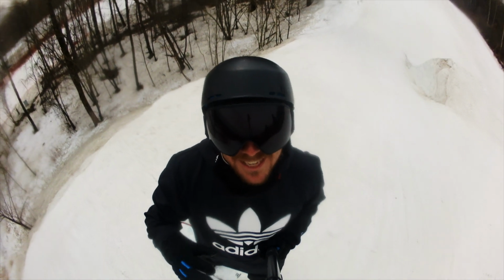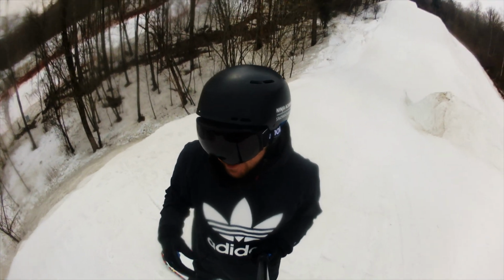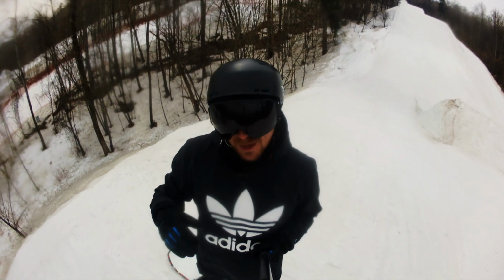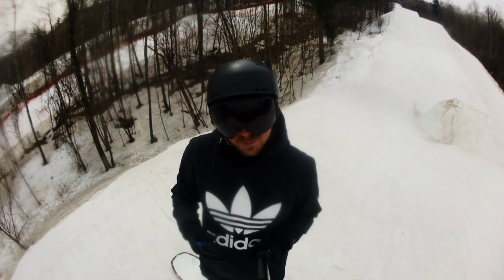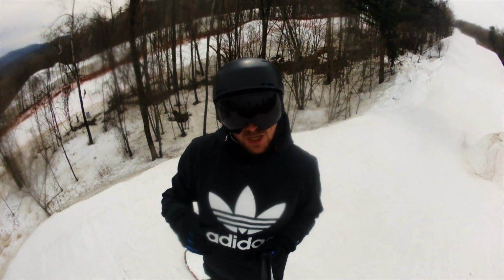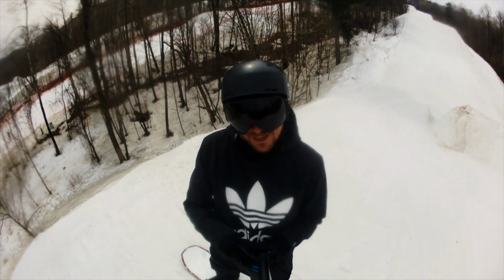Okay, so this next rail literally scares the hell out of me, but I'm gonna do it. So I've kind of stood here for a little bit. I've looked at it. I've watched other people do it. I've imagined myself doing it. So I kind of have an idea of what speed I want to go. I don't know what this type of rail is called, by the way. So if you know, just drop it in the comments. Here goes nothing.